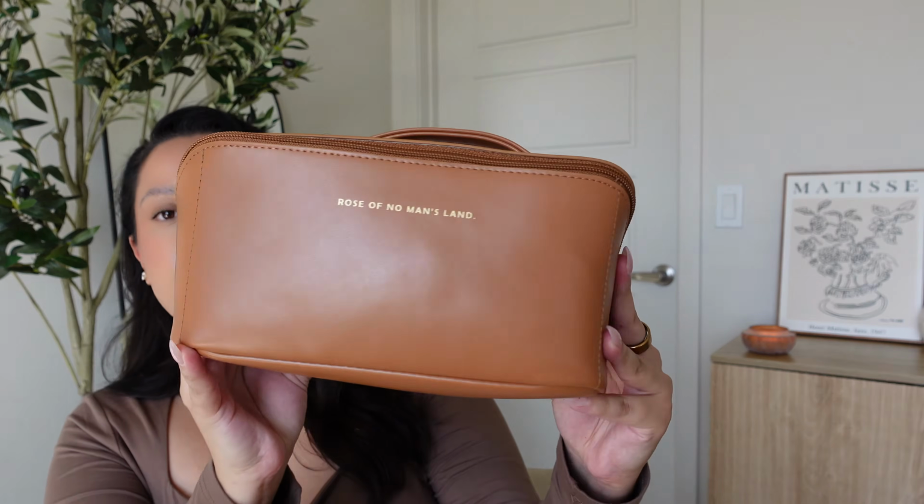This next item, I don't know what I want to label it under. I guess it's like beauty, but it's just this makeup bag. I actually recently got this and I love it so freaking much. I just needed a makeup bag that was a little bit bigger because the one that I had was just too small, and so I recently got this one, and this is what it looks like.